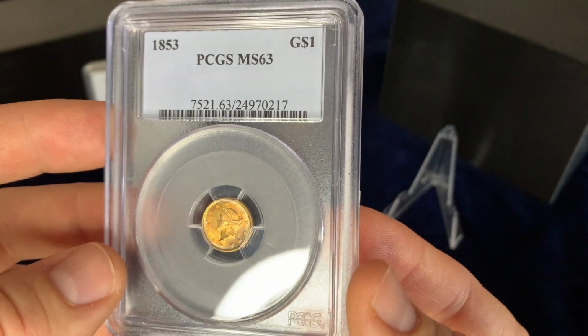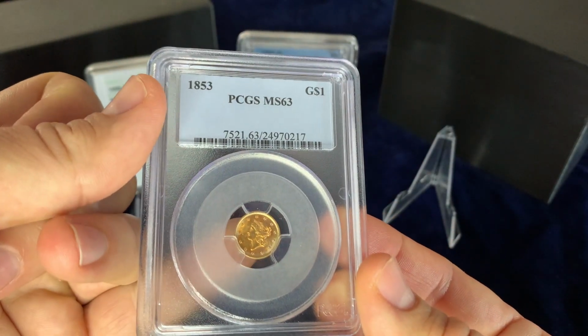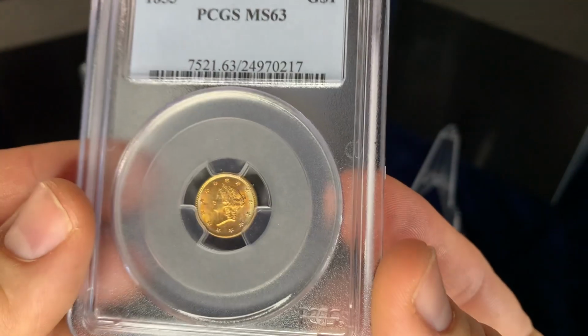So many of you may not be familiar with these types of coins. To think that the US Mint made gold coins this small, literally like the size of the head of my pinky or the fingernail, to think that they made gold coins this small back in the day.